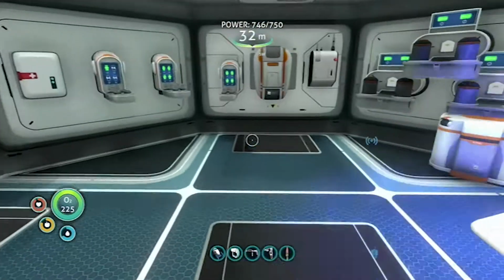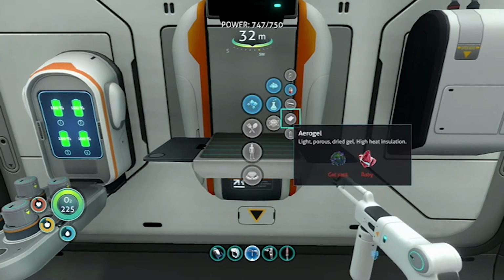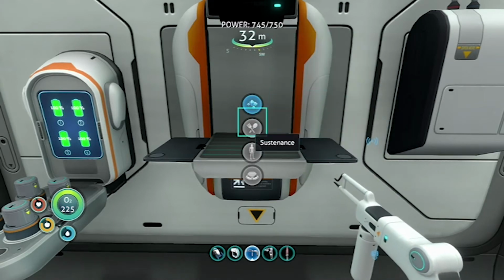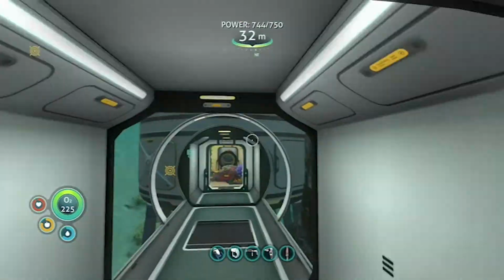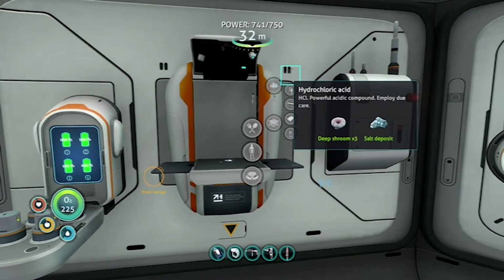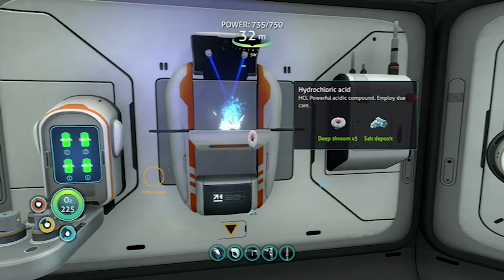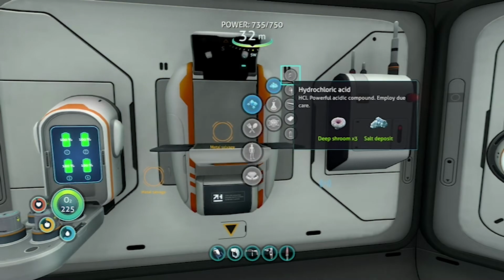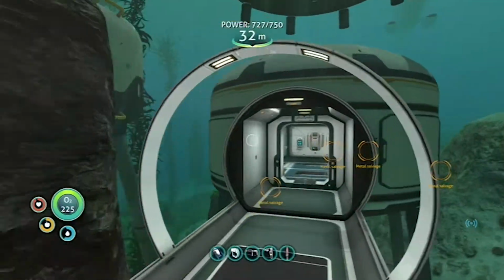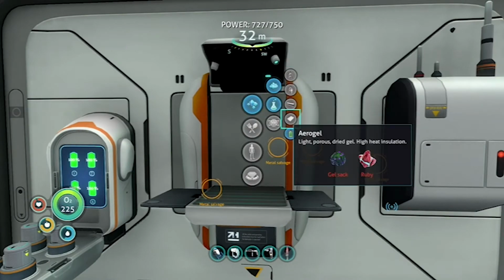I don't know how to make polyaniline, but I gotta remember. Gold and hydrochloric acid. Cool. What is water? Right, I can make polyaniline now. I believe hydrochloric acid. Oh wait, no, I can't, because I need gold. This is where I need to go. Cool. Now, once I get my polyaniline.